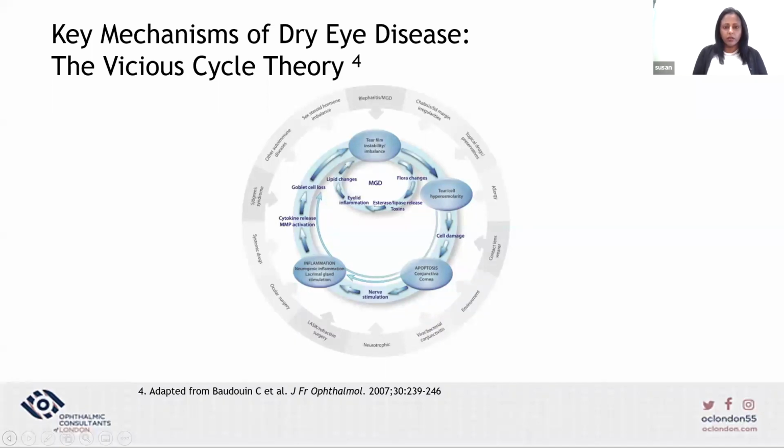We all know that chronic or long-term inflammation damages and destroys cells and tissues that are vital to the maintenance of the tear film, for example the conjunctival goblet cells. The reason it's called a vicious cycle is that this goes on and on. The loss of the goblet cells can lead to reduced mucus production, which leads to further inflammation, and so the cycle continues. We've also got meibomian gland dysfunction and blepharitis, which has its own role, and this can change the lipid levels in the tear film, which takes part in the vicious cycle and perpetuates the dry eye disease process.